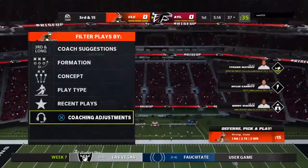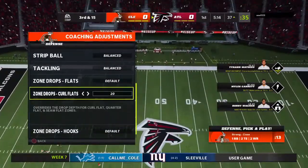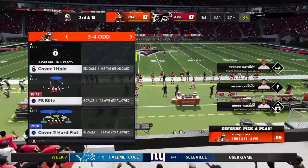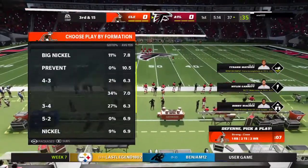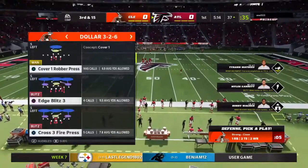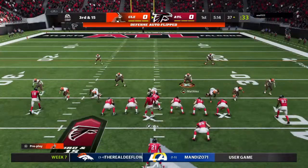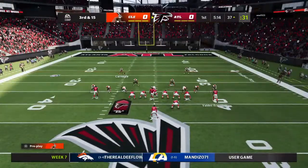Well, they've got man coverage on the outside, and my scouting report on these DBs tells me that they love to take matters in their own hands. They want man coverage, not zone. And there was good coverage there that forced the incompletion. An incomplete pass on that last play, and that means they'll need to come up with something here on 3rd down.